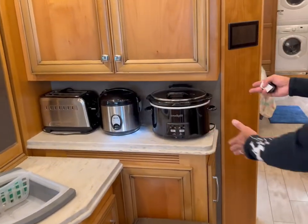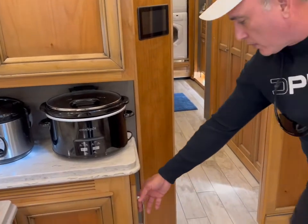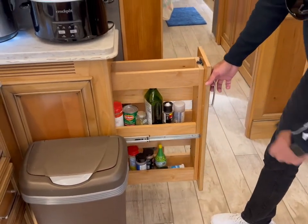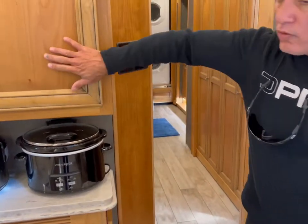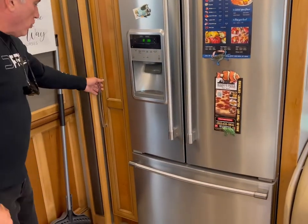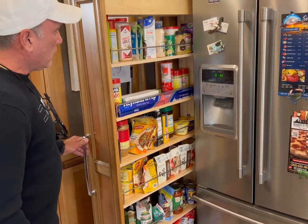Right, this is a space to put all these appliances. This is a storage area for your spices or whatever you might want. There's more room in here. This is a full-size refrigerator and a freezer. You have more room for more storage, which comes in handy.